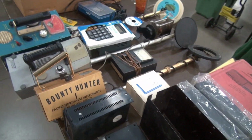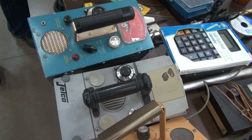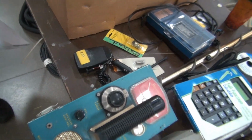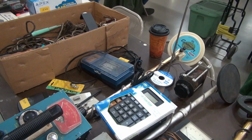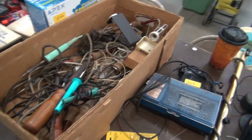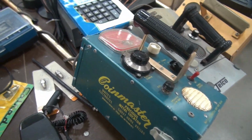All right, got some metal detectors. Bounty Hunter. These are like the vintage ones, guys. Jetco. Very old Whites. Oh, it's an old one. It says Coin Master. Looks like maybe a roller inductor. I'll swing around and get another view of this Whites, because you guys know I'm into those. Beauty.